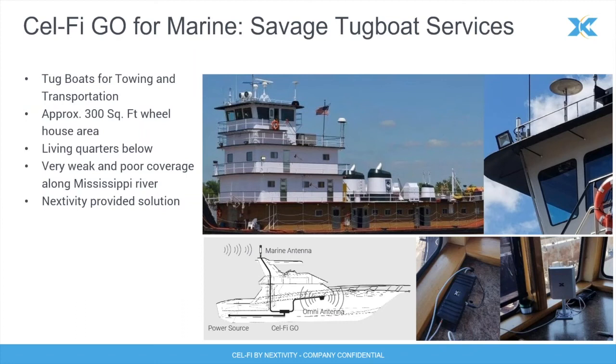So next example or use case, we have a tug boat fleet that is down in the Mississippi River area. Again, just going down the river in those brown water situations, and just the construct of the boat, not great. Service was available. We were able to get them up and running very quickly, and it was a great new use case for us with this product. Had a lot of success with this in Australia as well. Marine is probably 10% of our overall sales now that this has gotten going. So very strong.